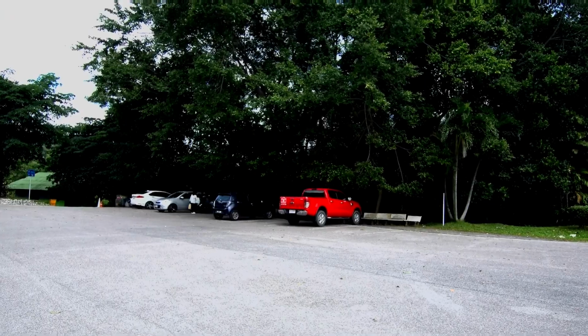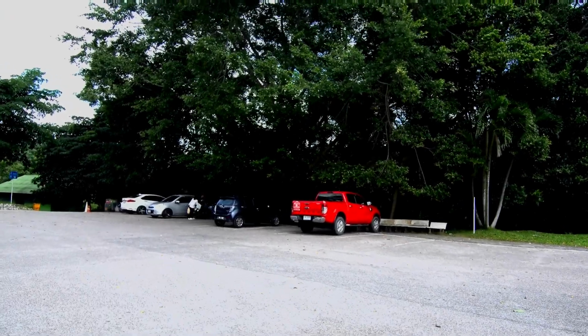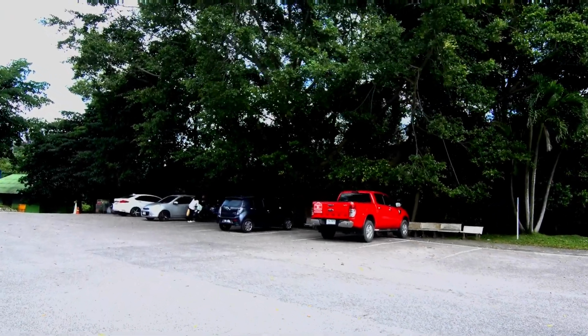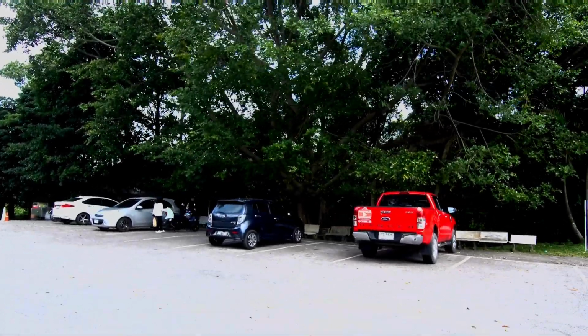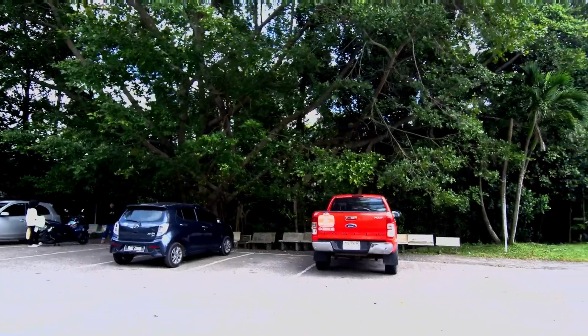Right, we're pretty much done with Hat Yai Municipal Park now. We've seen all the important bits, so don't forget to check back soon. We haven't finished with Songkhla province yet, not by a long way.